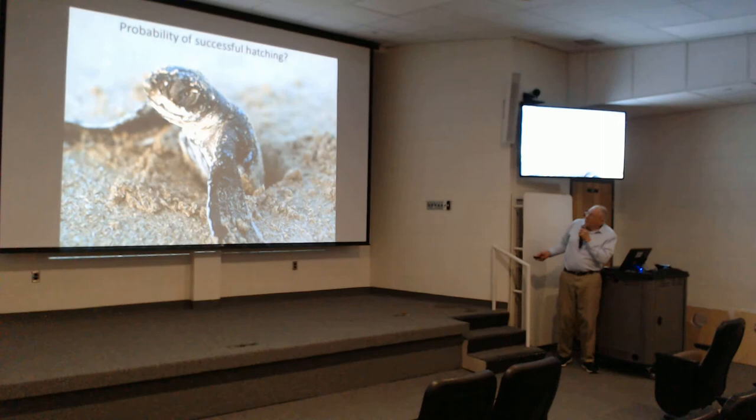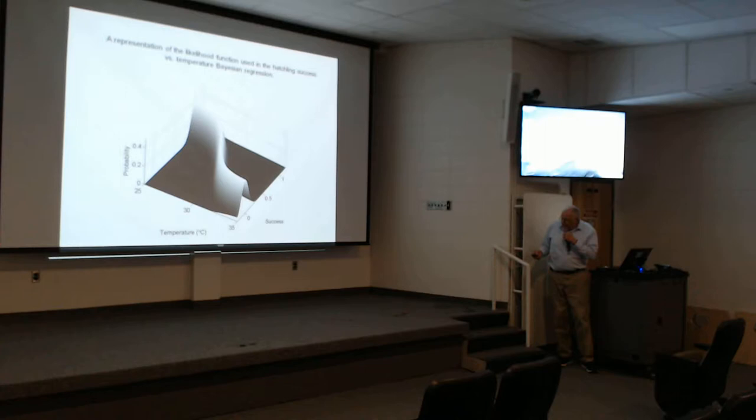And then once they lay the eggs, we've got to ask what's their probability of actually making it out of the ground. Peter Dudley got the data from the literature on the temperature down in the sand compared to the success of hatching and the probability of that happening. And we got this S-shaped curve here, which is a representation of the likelihood function of hatching success as a function of temperature.